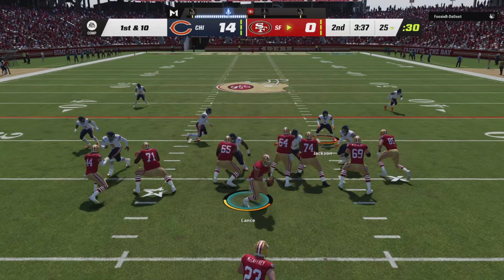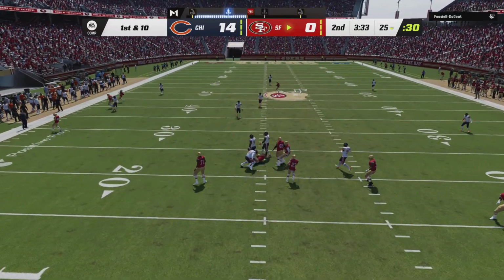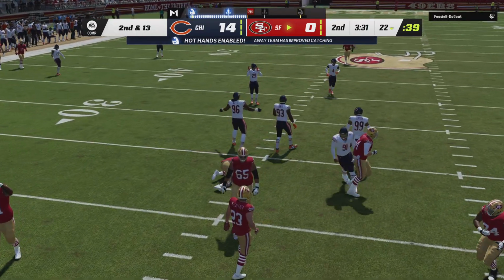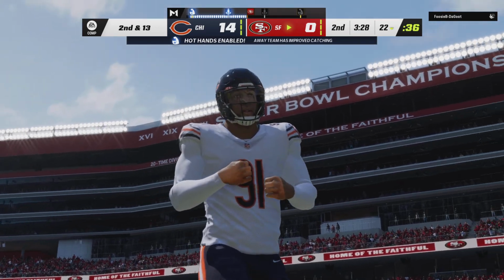Charles, it's kind of gut check time. Look, I know it's early first quarter, just their second drive of the game, but they've already thrown the interception, given up the score. You're down double digits. They got to figure out something and pretty quickly here.